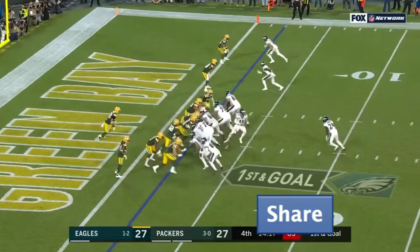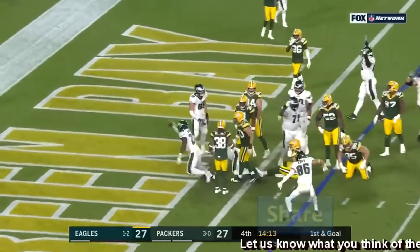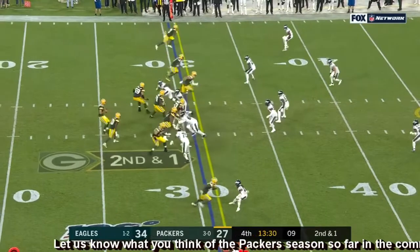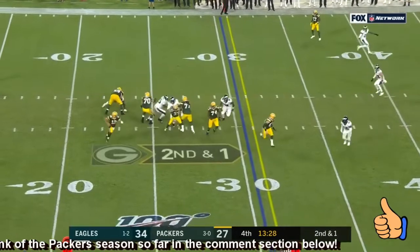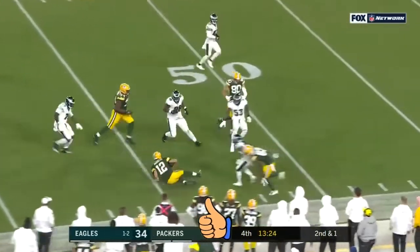But the defense just was giving up on the run. It was a tough game. The Eagles ran hard. You could see them get into the end zone there, putting the Eagles up 37-24.